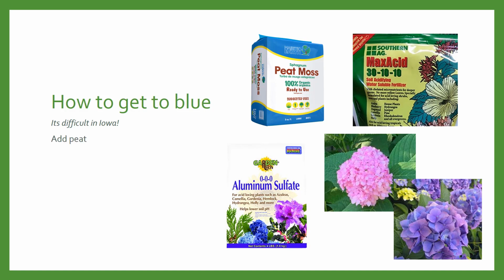One is to add peat moss to the soil. Sphagnum peat moss is incredibly acidic. Incorporating it into the soil when you plant these in your garden and continuing to incorporate, maybe top dress with peat moss throughout the years, can help lower the pH in the immediate area of the root zone for these plants, hopefully lowering the pH in that area, making those aluminum ions more available and changing that color from pink to blue.